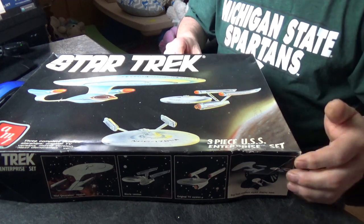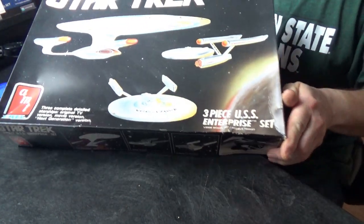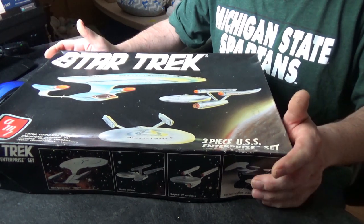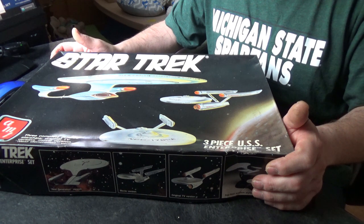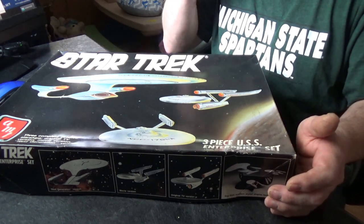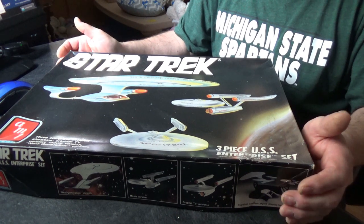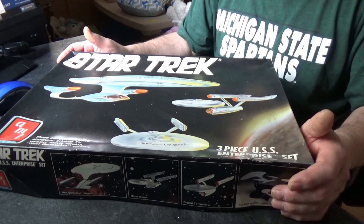Hello and welcome. This is the Star Trek model kit. I bought this at a hobby shop. It's a secondhand store. It's not an actual model kit type place.